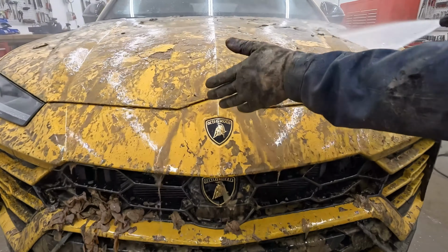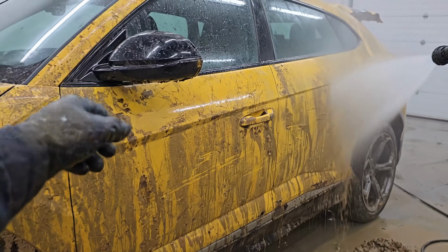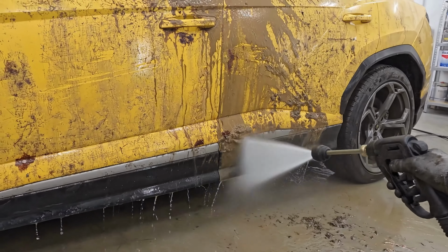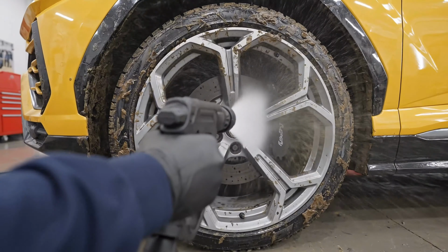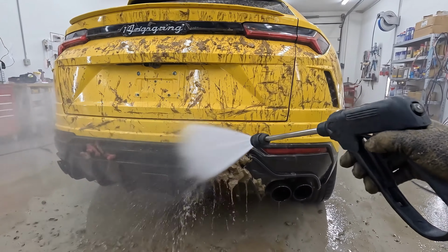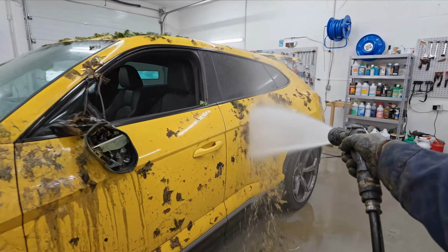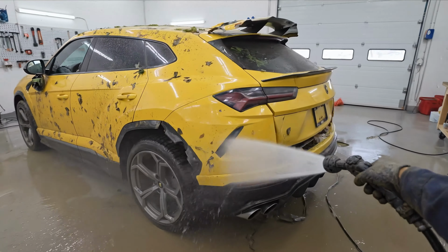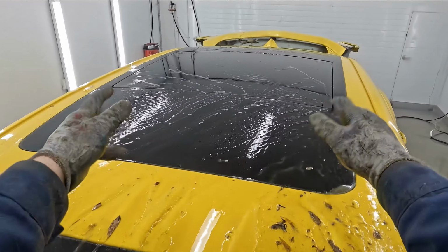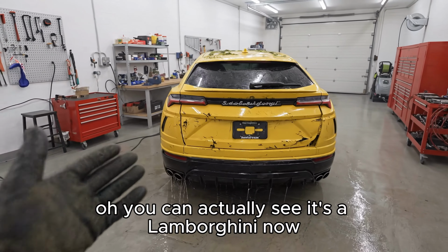Look at all this mud. Oh, it's just years of it stuck in there. Taillights are broken, we'll replace those. Much better. Oh, you can actually see it's a Lamborghini now.